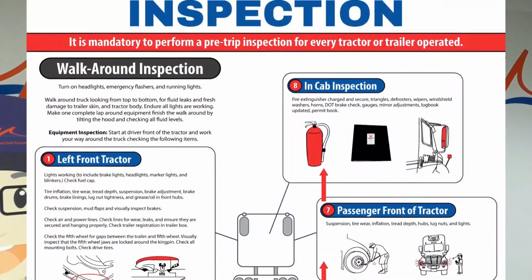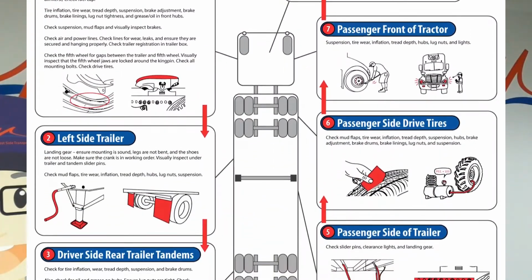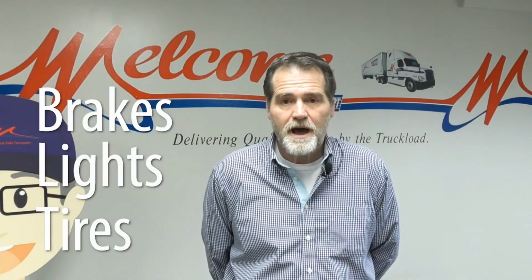As we all know, the professional driver will conduct proper inspections on each piece of equipment they operate, and always remember these three letters, BLT. No, not bacon, lettuce, and tomato. It's brakes, lights, and tires. These are the three most common CSA violations in the maintenance category.